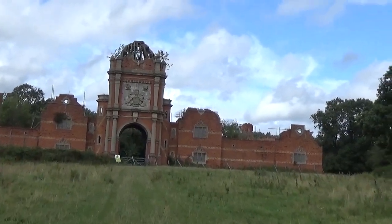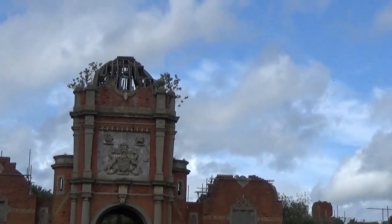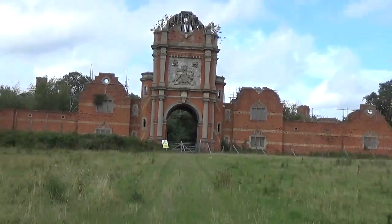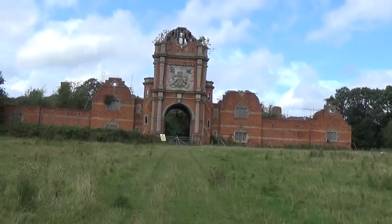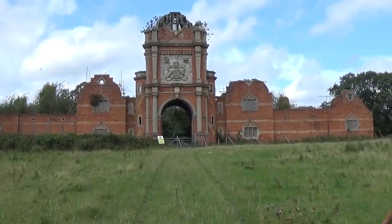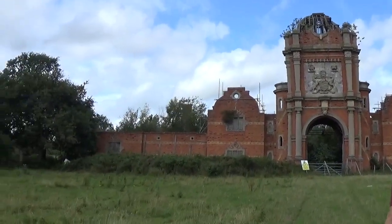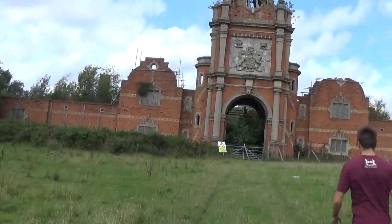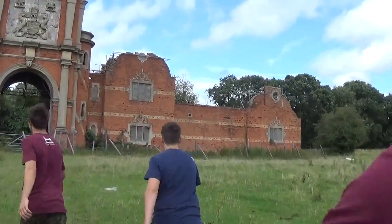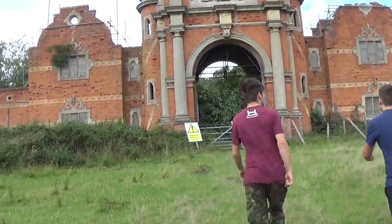I'm assuming that was a clock tower, and in that round bit up there, there was a clock. It's supposed to be a Grade 2 star listed building, so the owners are supposed to be looking after this. But obviously not. So this was for his 47 horses. Through the archway? Yep, straight through. On the carriage, or on the trap.